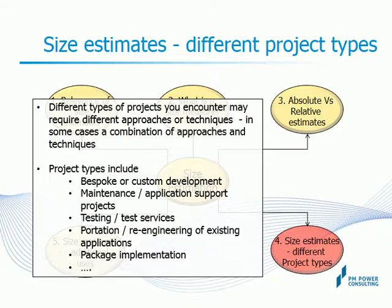However, if the scope of testing is known, then sizing can be done using a number of test cases to complete that scope. In a re-engineering situation, there's already an existing application or system and its size is known in terms of lines of code or even function points. You only need to estimate effort and cost using some productivity data.